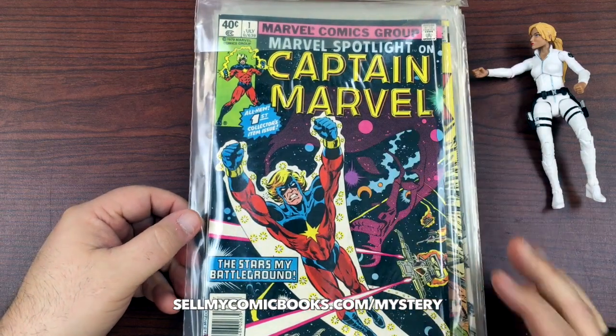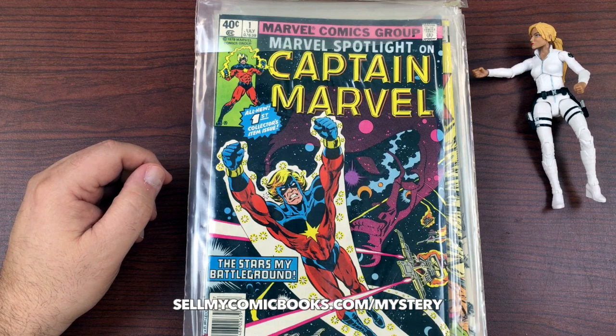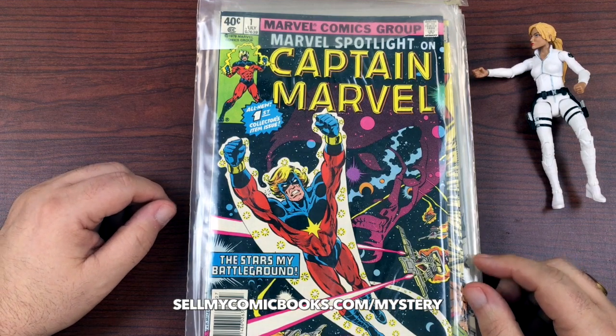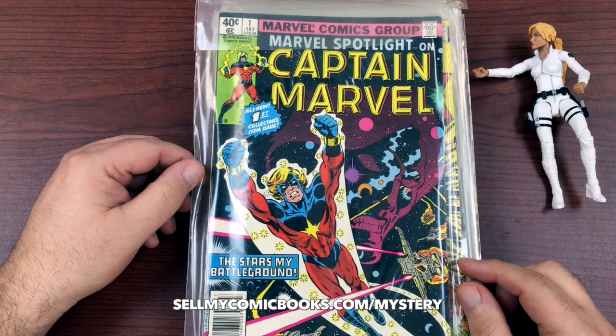So the first book here of the stack, I remember this book when I was a kid, 40 cents. That's around 1979, 1980 or so. And Captain Marvel was never a big thing when I was a kid. His own series ended in the mid-70s. And then they came out with this book.